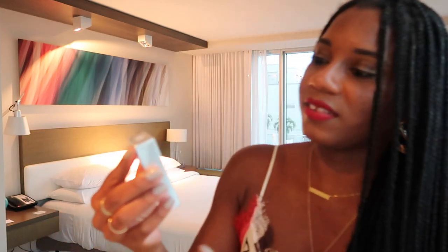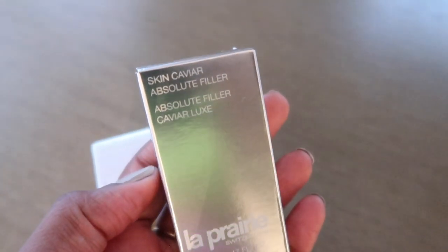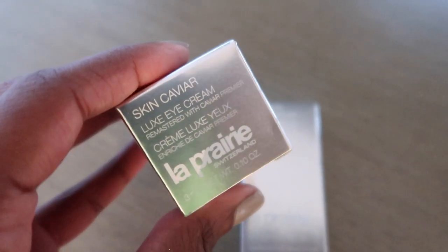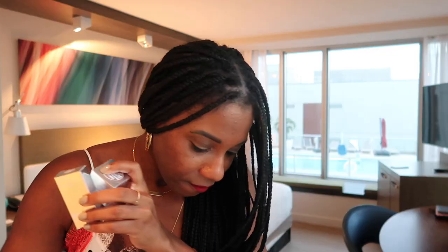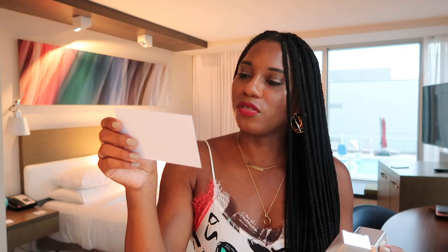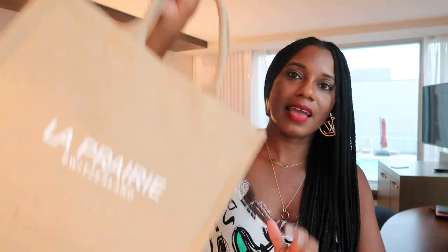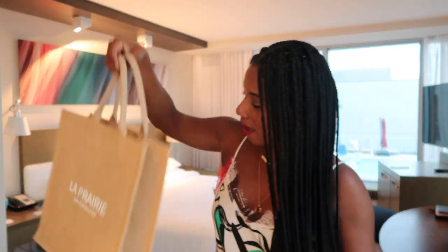I believe we have the Skin Caviar Absolute Filler and the Skin Caviar Luxe Eye Cream. Very, very cool. And what's this? Oh, this is just a thank you. That's really sweet. So that's what came in my gift bag. That was really like my first official Basel event, and I loved it. I didn't want to leave.